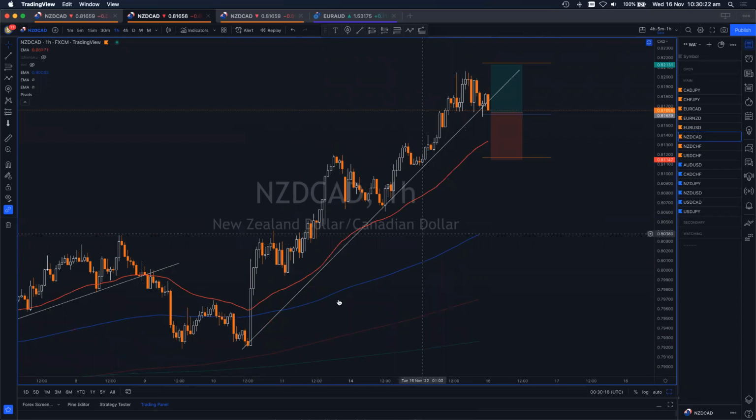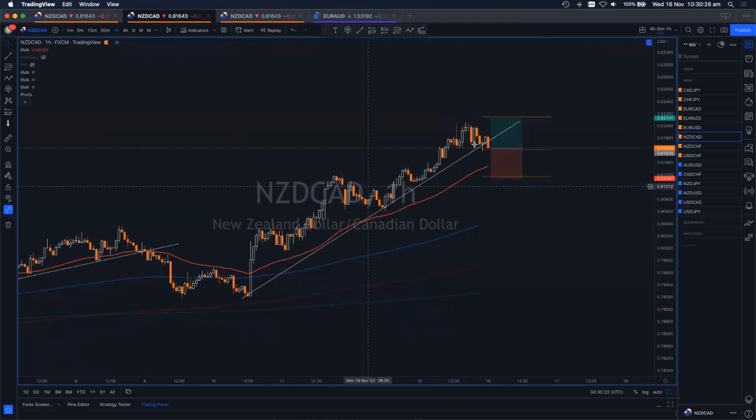Okay. We've got this trend line here, which is reasonable. And as you expected, it's now breaking down below it. So looks like Kiwi is getting weak. We do have some news. About exactly now, we have some news on the Aussie, and that often affects the Kiwi. Who knows why, but they often are quite closely related.